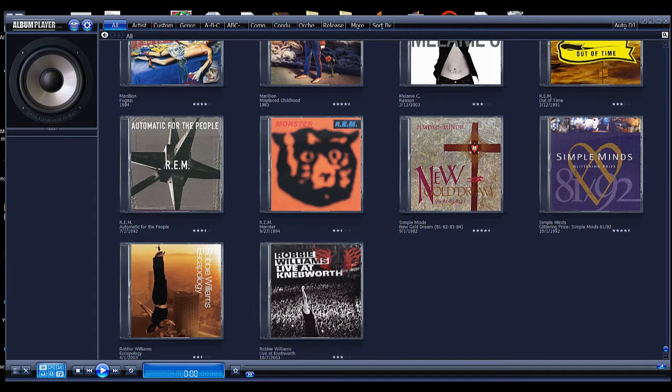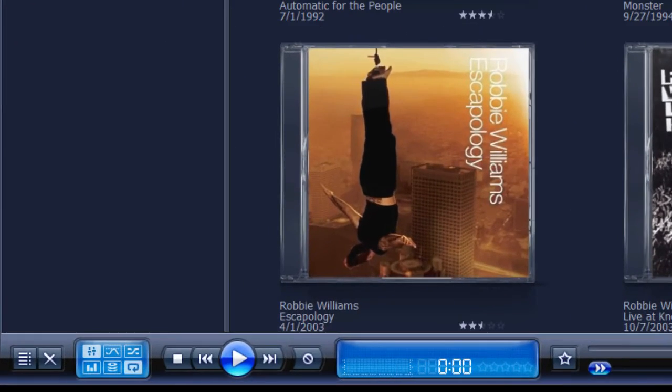Now, the player section of the software is pretty much straightforward. You have all your standard digital player controls along with playlist functionality. Everything you want in a jukebox player really does exist in this software. You can tell that the developers put a lot of time and effort into the development process. Let's get to some of the pros and cons of this software.